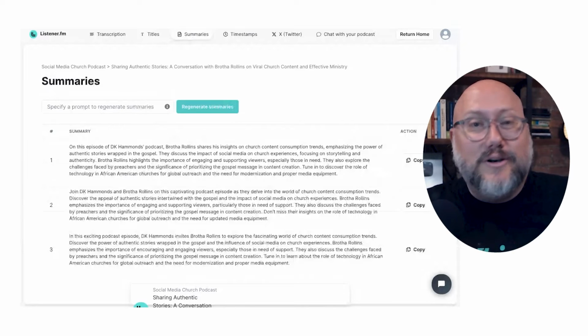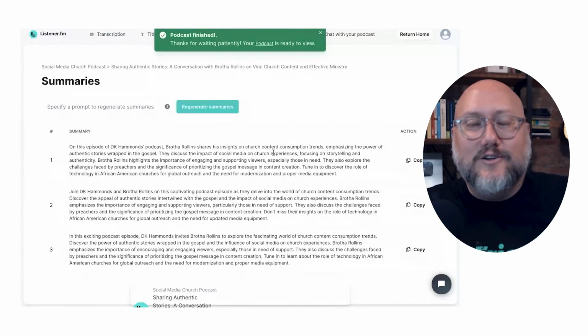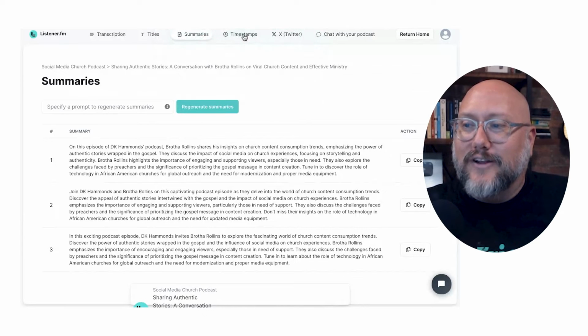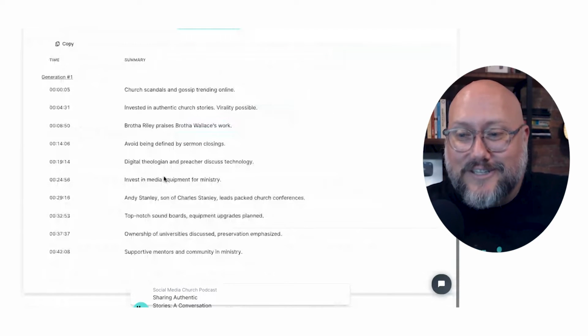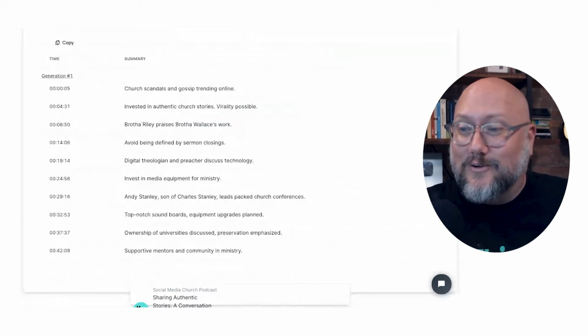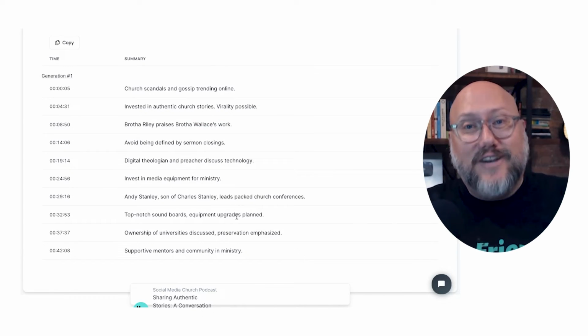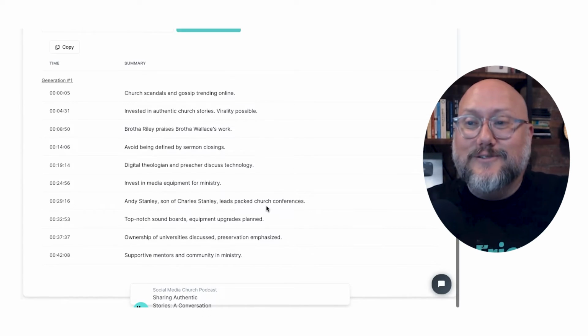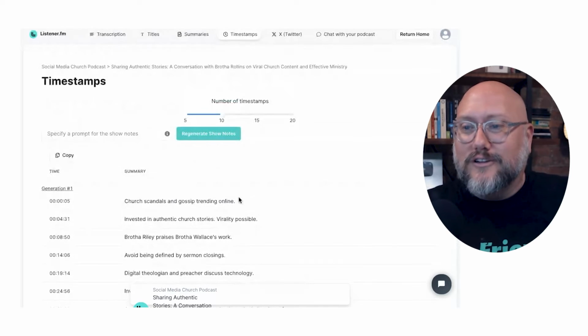Then it will give you a summary. So if you wanted to put a summary there in your show notes, then that summary would be available for you there. Then timestamps. This is fantastic to both put on your website. This is also, as we take a lot of ours and have video and upload those to YouTube, you can actually use this to create your timestamps for YouTube, assuming that audio and video are the same amount.